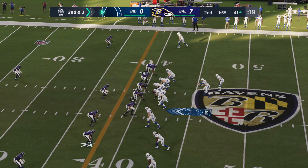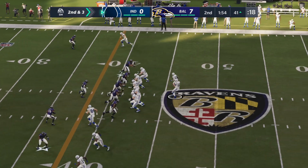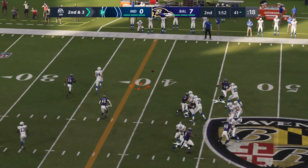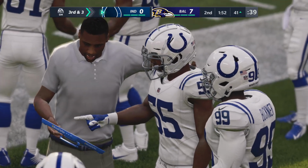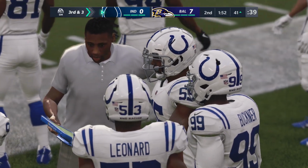48 for Mike. Strip the ball. Throwing again on second down. Wentz, and his throw's going to be incomplete. He was looking for Jack Doyle that time, and it's 3rd and short.